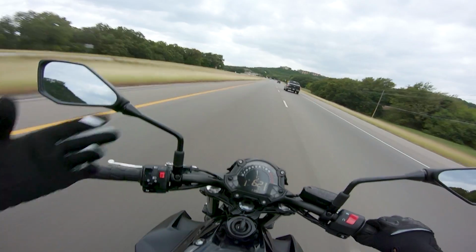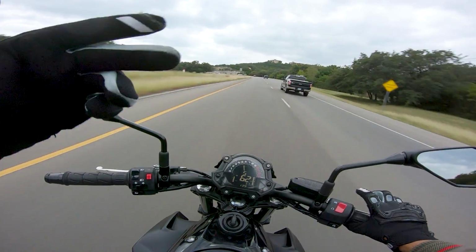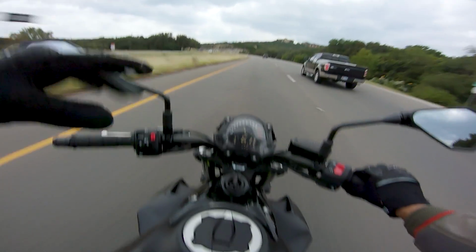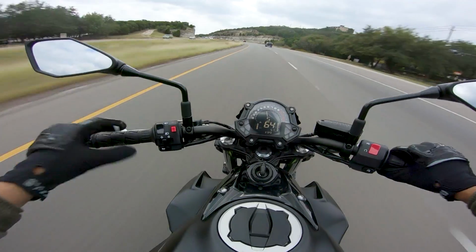When you're trailing it into a corner, you likely, you should anyways, have your throttle completely off, you're on the brakes, and you jump back on the throttle. It's not perfect on this motorcycle, which is a bit of a bummer in my opinion.